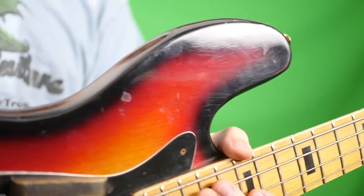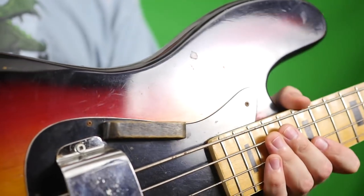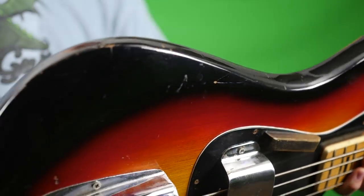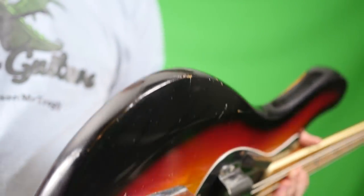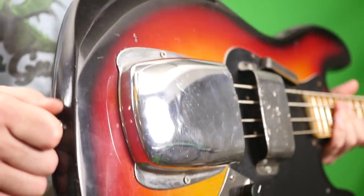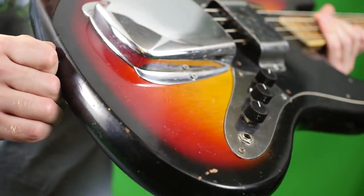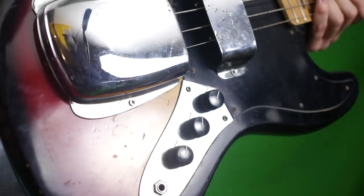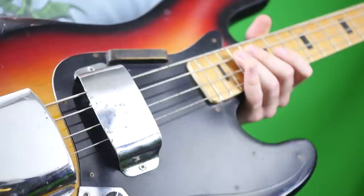The body has a plethora of scratches, nicks, and dings. You could probably polish this thing up to look even better, but I figure, you know, Fenders are basically known for being beat up and they look good that way, so I didn't want to do any like black touch-ups or make it super polished, but I at least cleaned it up.